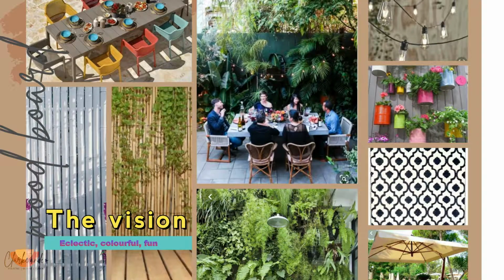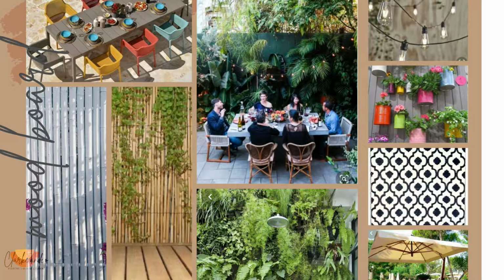It's all about it being eclectic, fun and colourful. Lots of colour, lots of green, lush planting, really vibrant furniture and a rug and a beautiful screening at the back to get rid of that really dull brick wall.